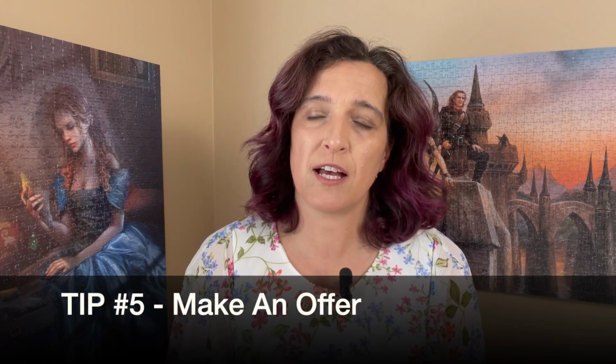Tip number 5 is make an offer. Some listings have a make an offer button, and that's if the seller has set that up. And if they did, take advantage of it. Make a lower offer if you want that puzzle. The worst they could say is no. I've done that before. My 1,500 piece puzzle that was the FX Schmid one that I got for $6, I made a lower offer and I got that price.